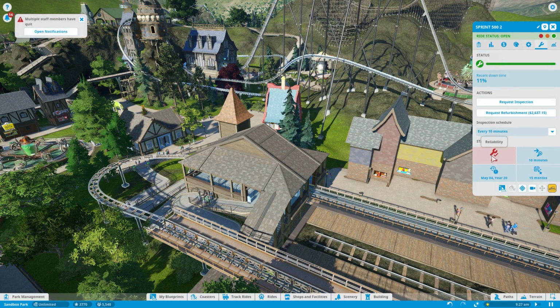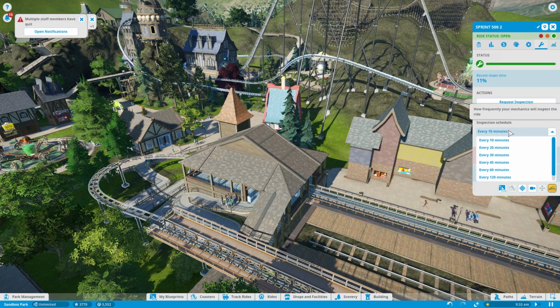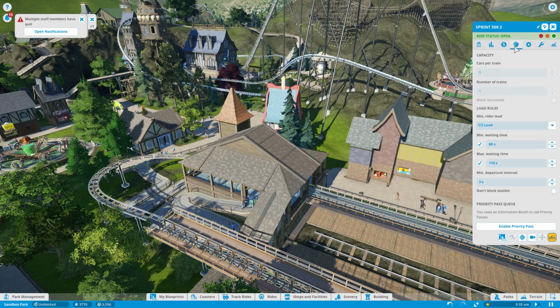Oh, this is bad. You know, the reliability. You want to request inspections as frequently as possible. Refurbish it as frequently as possible.